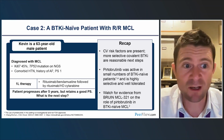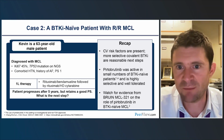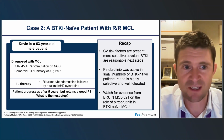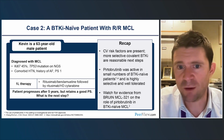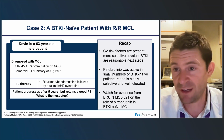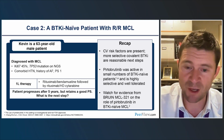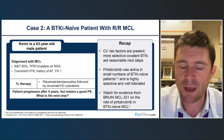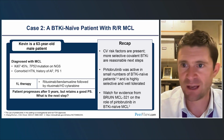So just as a recap, really, for this case, although cardiovascular risk factors are present, the selective covalent BTK inhibitors certainly are reasonable, and there's a good experience with particularly second generation BTK inhibitors being safe in patients such as this. The evidence really supporting pirtobrutinib in covalent BTK naive patients is relatively limited, but I described some of those patients from the Bruin study, but it's not approved in patients who are covalent BTK naive. And so the MCL 321, as mentioned, the ongoing clinical trial will be key in terms of seeing where pirtobrutinib moves in terms of the treatment landscape moving forward.